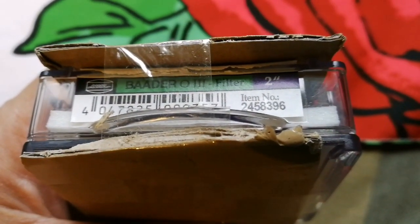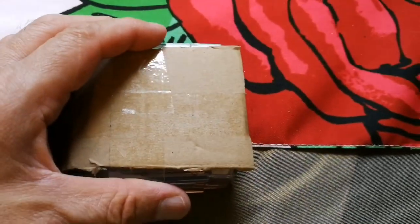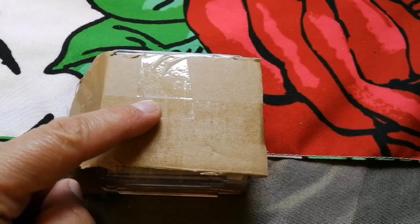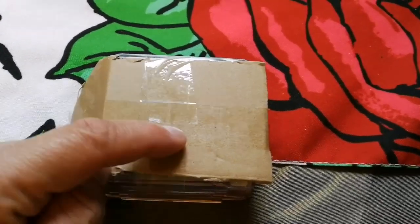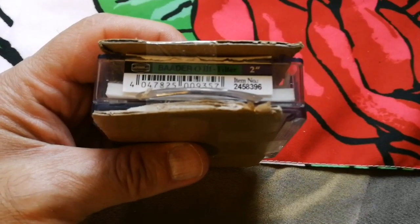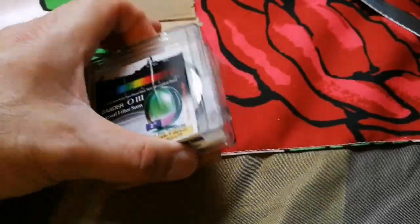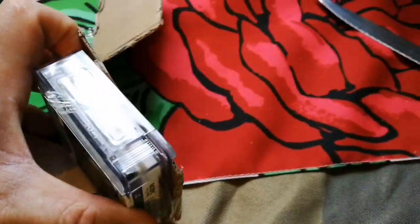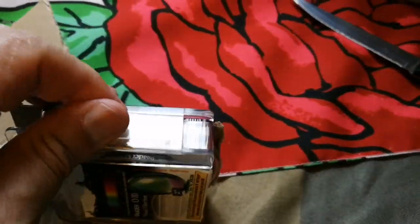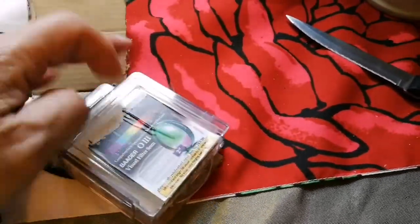Baader Oxygen 3 filter, 2-inch. Ooh, Oxygen 3. I had a 1.25-inch one for those eyepieces, but this one is a 2-inch. So let's open it completely. So this is a Baader filter. If you are interested to know, I should explain it actually.